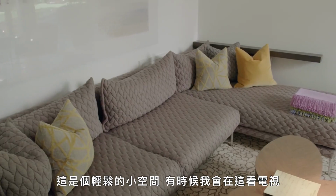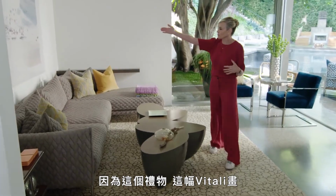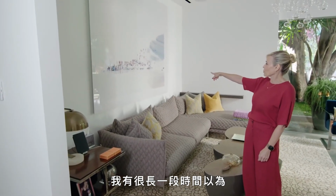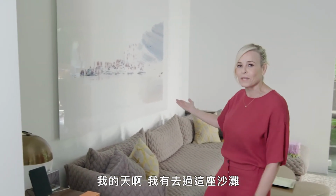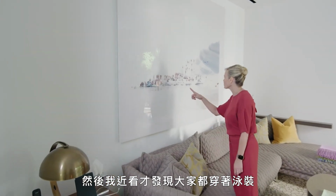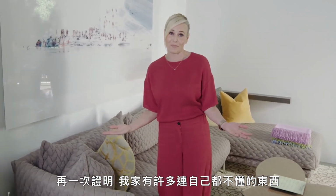This is my den. This is our like little casual, sometimes I watch TV in here. This is kind of like my ex-boyfriend room, because this gift, this Vitali, was given to me by an ex-boyfriend. This, for a long time, I thought was a bunch of people on a ski slope, and about 2 years in after having this, somebody said, oh my God, I've been to that beach. And I thought, what? And then I looked and realized everyone's in a bathing suit, and indeed it is a beach, and it's not a ski mountain. So once again, I have things in my house that I know nothing about.